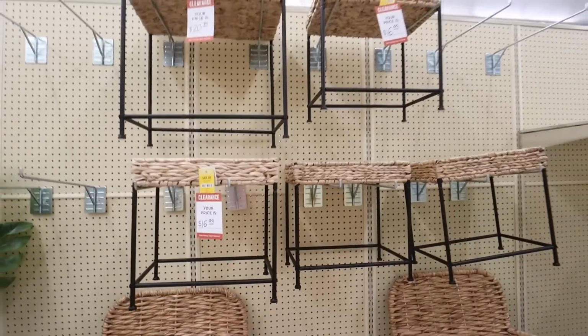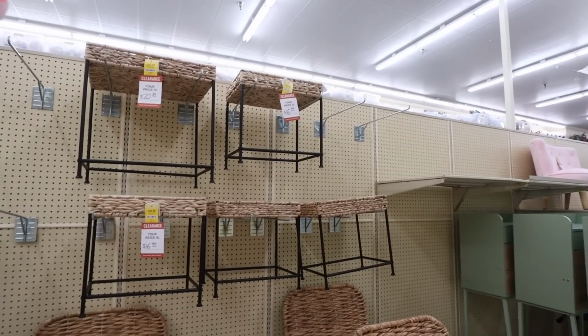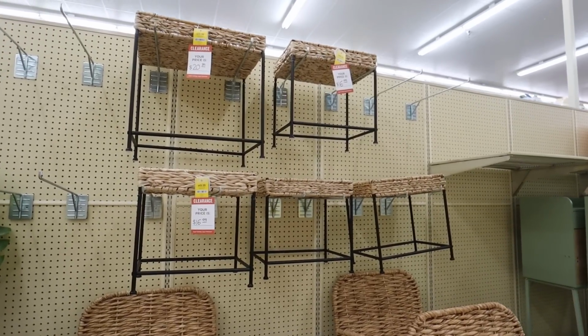I think these would be great for indoors or outdoors, like a little side table. You could put maybe like a coffee table book in there to stabilize it, and then do like a candle. You could potentially put a glass on there, but you would want to put something in there to stabilize it.